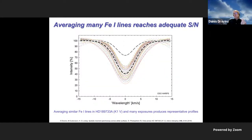And how do we get this? Well, in cooler stars, we have the advantage that the cool stars have very many spectral lines present, and there are many that are reasonably similar. For example, an iron 1 line of a certain strength at 520 nanometers will carry more or less the same information that another iron 1 line at 525 nanometers or at 530 nanometers. So if we select lines that are reasonably similar, here in one case, in this also well-studied star, HD 189733, these are then, I forget the exact number, but maybe 100 or so iron 1 lines of a strength that are surrounding this average.